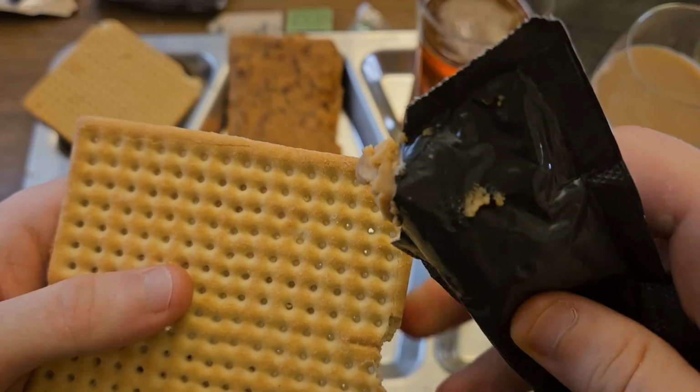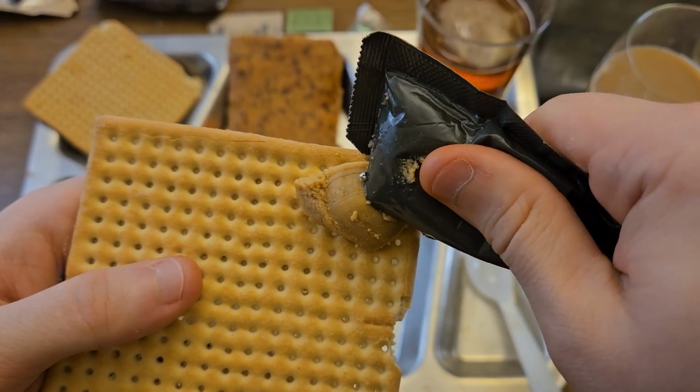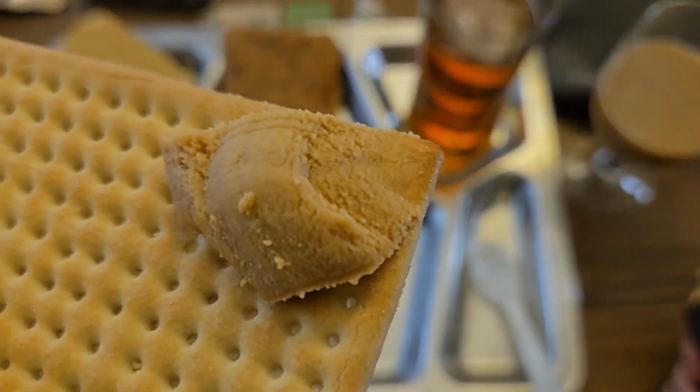I think so. Poop out a little bit on the cracker here. That's a healthy amount to try. Let's give it a shot on the cracker. Oh yeah. That cracker is crisp and delicious. That was kind of a lot of cheese spread though. And that flavor is pretty much overpowering anything the cracker imparted besides the crunch. Hey, I'm not complaining though.